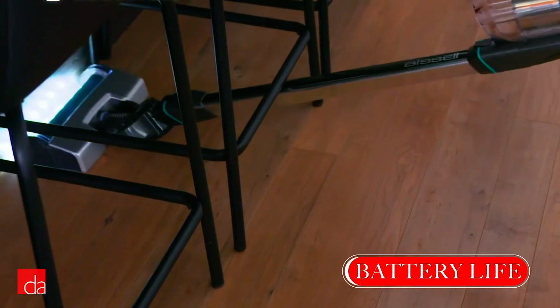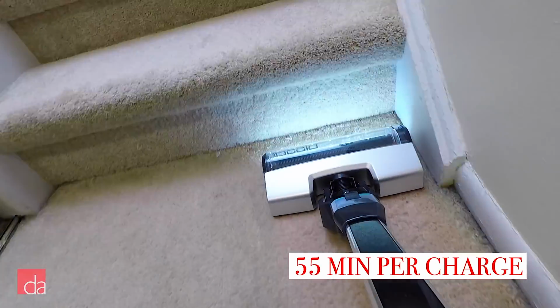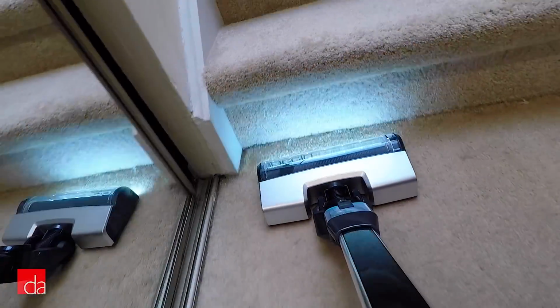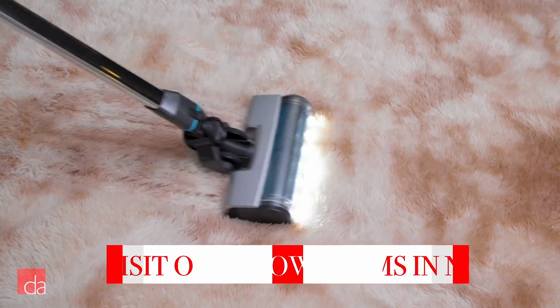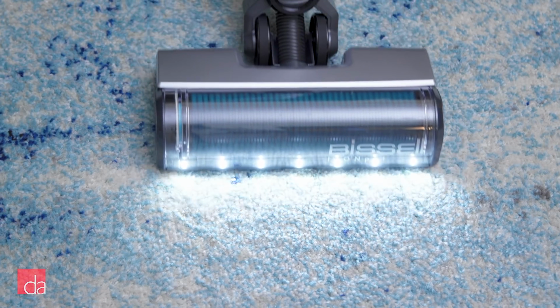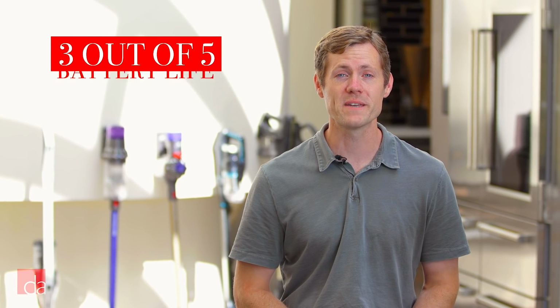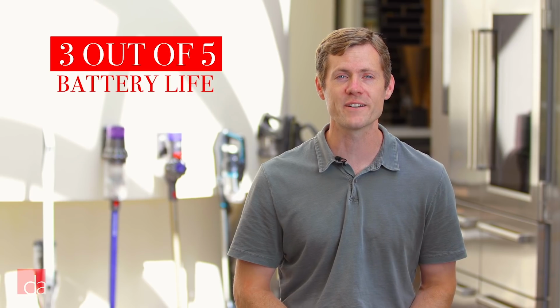When placed in low power mode, the battery gets up to 55 minutes of life, which is pretty impressive compared to most other cordless vacuums. However, this model only gets up to 18 minutes of battery life on high power, making it inconvenient for large cleaning spaces. The battery's not replaceable, so you'll have to let it fully charge before each use. For these reasons, we're giving the Bissell Icon Pet a 3 out of 5 in this category.